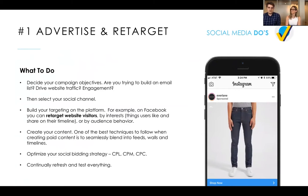You create your content. One of the best techniques here is to create content that blends into feeds, walls, and timelines. Not so much blends as fits, that it fits the image sizes and the various elements there. And from there, we look at optimizing your social bidding strategy, whether it's cost per lead, cost per purchase, cost per 1,000 impressions, or cost per click. Being a marketer is all about testing, A/B testing, looking at what works, looking at what audience works, and then refreshing from there. Yeah, that's awesome.